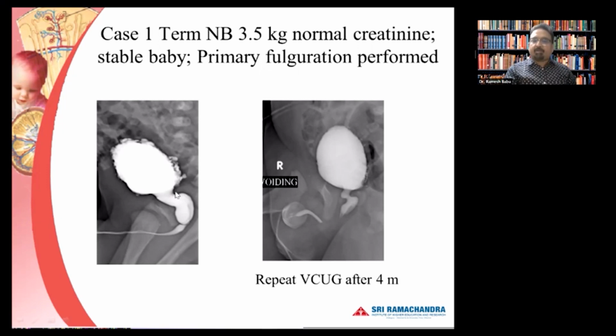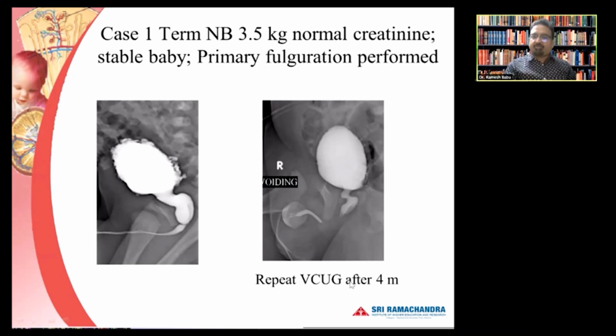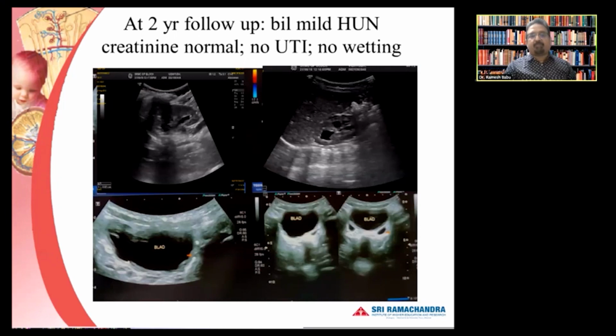bladder neck. Now, this is the repeat VCUG after 4 months. There is some dilatation still there in the posterior urethra, but the anterior urethral stream has become better. Now you see a lot of bladder neck hypertrophy is persisting, but the bladder shape itself looks okay. The reason I'm stressing all these things is when you assess these patients after treatment, you need to know how the bladder is behaving, whether the valve is gone, and how the upper tract is behaving.